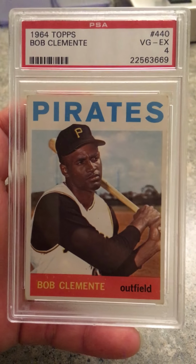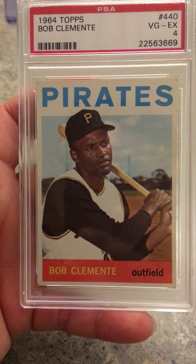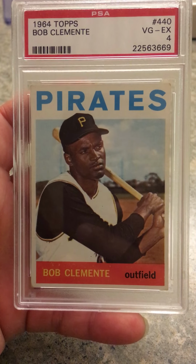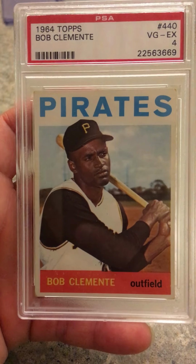We're down to the last 5, folks. I'm going to show you this one. This card is awesome. 64 Clemente in a 4. This is probably the nicest 4 you're ever going to see. It's so well centered, and it has corner issues, but once again, registration just absolutely smoking.